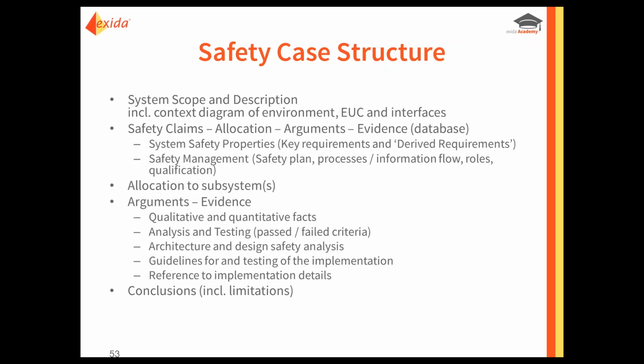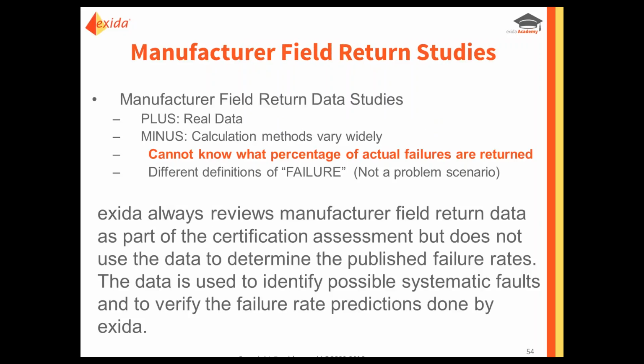So the safety case is broken up into system scope and description, the safety claims, the allocations to a system or subsystem, the arguments or the evidence, and the conclusions if there's any limitations. When we are analyzing the information for the safety case, we also take a look at manufactured field return studies. So you're going to hand us your shipping record and your return record with any return information you have, and we'll be able to create a proven in use history, a proven in use study for you.